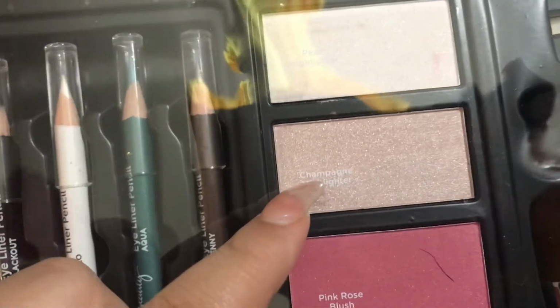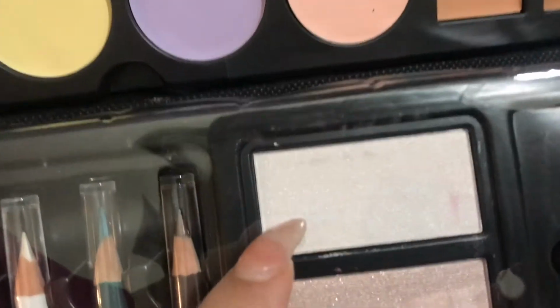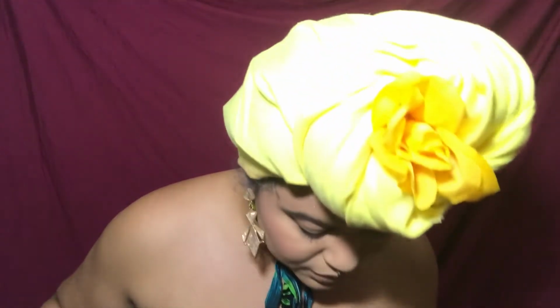So I'm going into this champagne highlighter that comes in the kit, and it's so beautiful. With my highlighter brush, I'm going to be going into the champagne highlighter, and it looks very promising considering the fact that all of Ulta's stuff has been slaying so far. So let's just see.